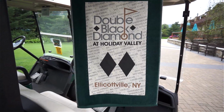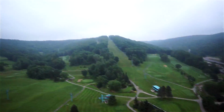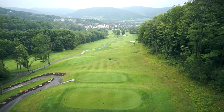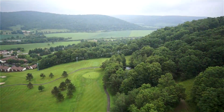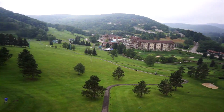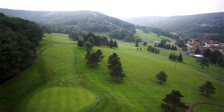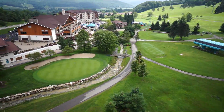Welcome to the Double Black Diamond Golf Course at Holiday Valley Resort. Nestled in the Allegheny Mountains of western New York, this championship course offers breathtaking views from the scenic hills of Ellicottville. The course has 4 sets of tees, ranging from 4,800 to 6,400 yards. Par for men is 70 and ladies is 71.